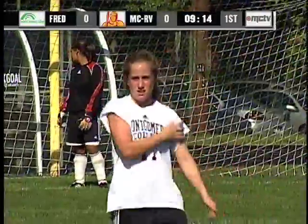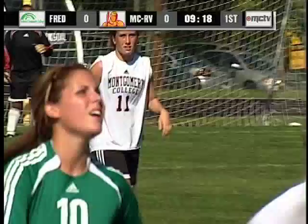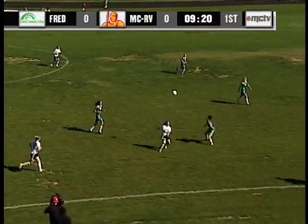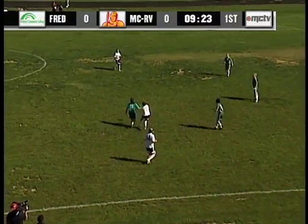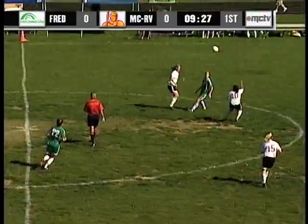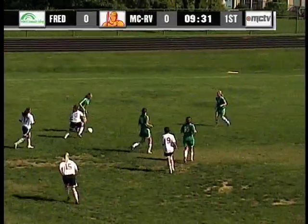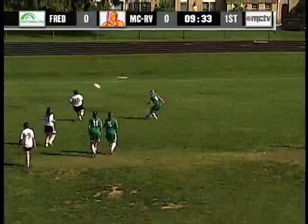Well, Sean, I noticed that Lena Orbe, number 10 for Rockville, is now into the game. She sat out for a little while, and now she's in. She's one of the captains on the team. And that spells trouble for Frederick because with Orbe and Trujillo, those are two motors on offense that don't stop. As you can see, Orbe already on the ball and pressuring.